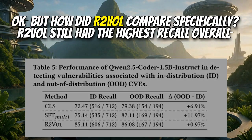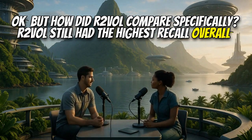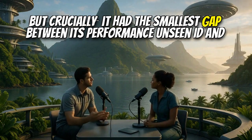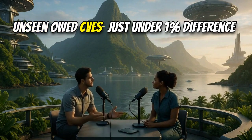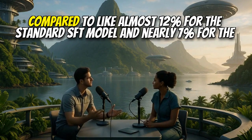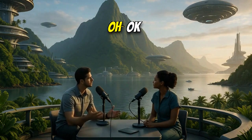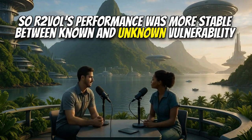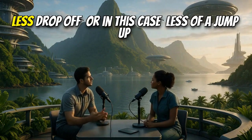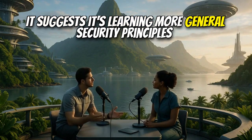Okay, but how did R2VUL compare specifically? R2VUL still had the highest recall overall, but crucially, it had the smallest gap between its performance on seen ID and unseen OOD CVEs. Just under 1% difference, compared to like almost 12% for the standard SFT model and nearly 7% for the classification model. Ah, okay. So R2VUL's performance was more stable between known and unknown vulnerability types. Exactly. Less drop off, or in this case, less of a jump up. It suggests it's learning more general security principles.